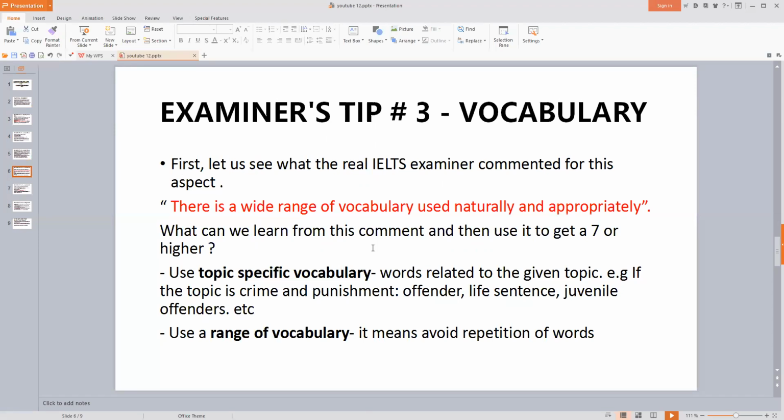Now, you might ask me, what is topic specific vocabulary? Guys, these are the words which are related to the given topic. Let's say you got an essay question and the topic was about crime and punishment. The topic specific vocabulary is the vocabulary which is specific to the topic of crime and punishment. So these are words like offender, life sentence, juvenile offenders. You see, all these words are related to one particular topic, and the topic was crime and punishment.